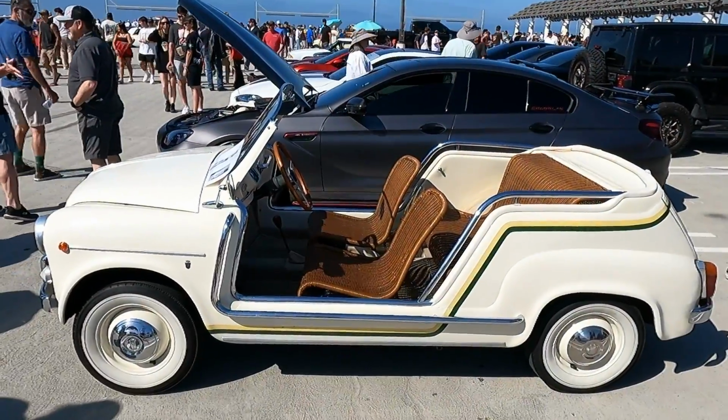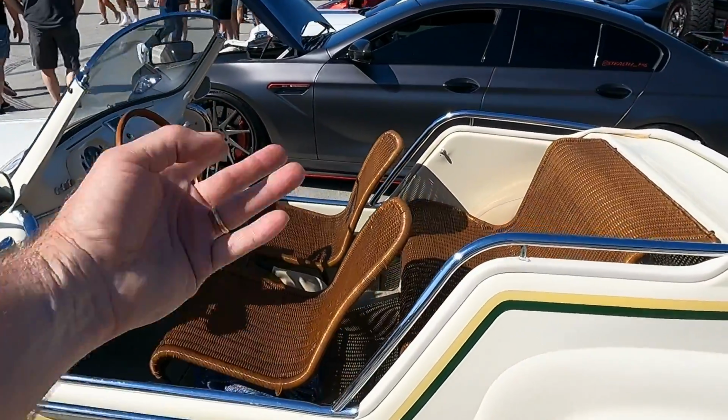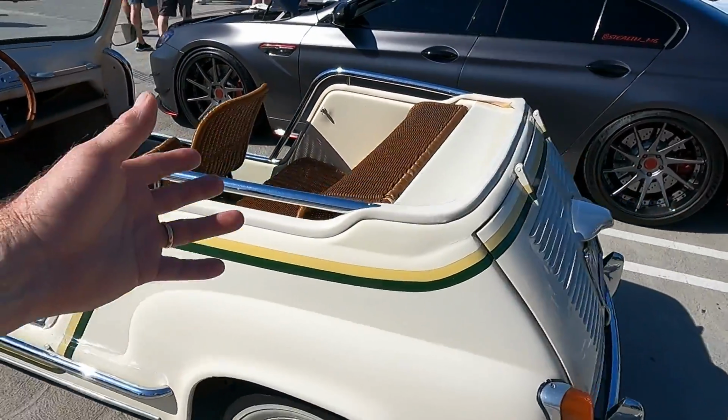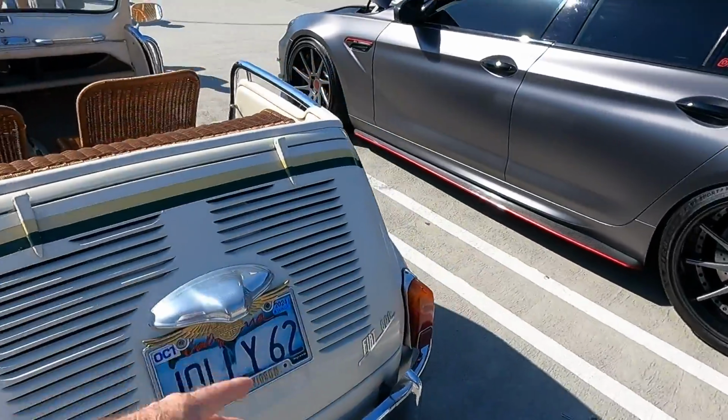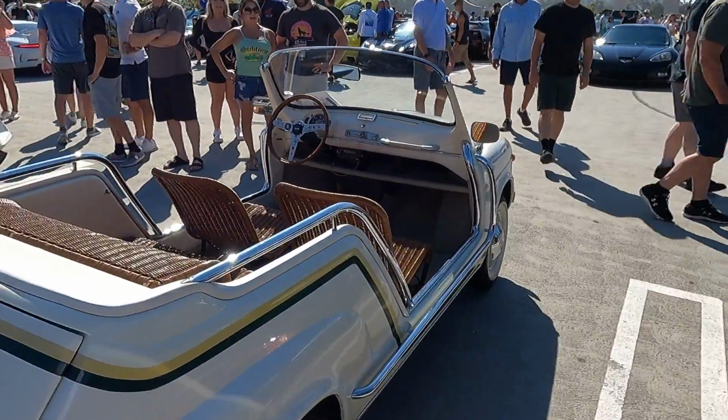Fiat Jolly, jolly by name, jolly by nature. You look at this thing, it makes you feel jolly. Isn't it great? Look at the seats made out of rattan. This obviously starts its life as a Fiat 600. They did Fiat 500 as well. Roof's taken off. You might have seen them with a canopy with a bobble fringe.